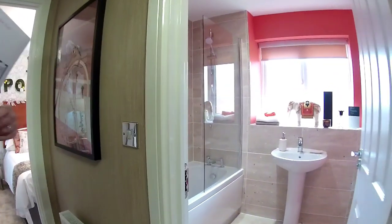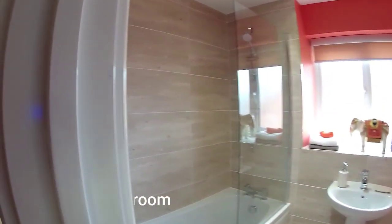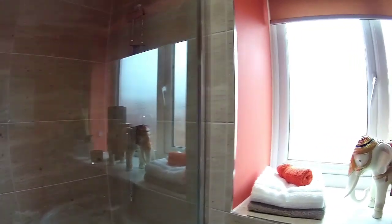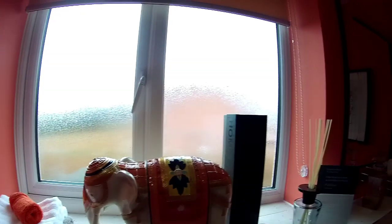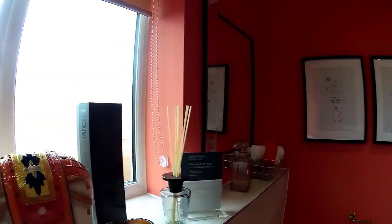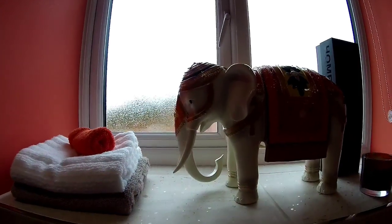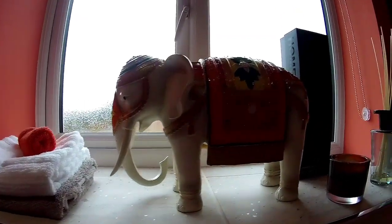Your main bathroom. What we got? Yes, nice tiles. Very kind of fossil-y looking. Oh, lovely elephant. Look at the colour. Show the viewers the elephant there. Can't see him. Very nice. Okay.